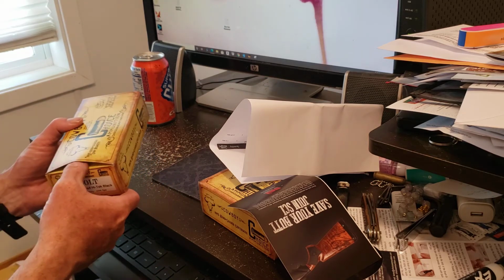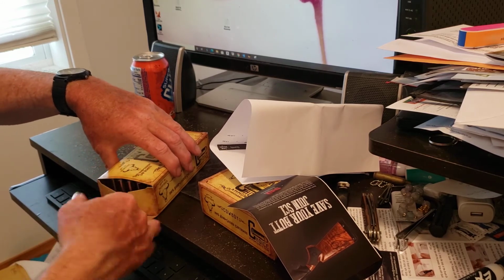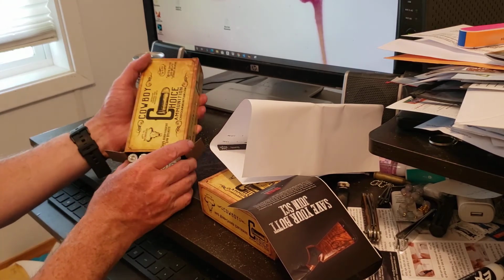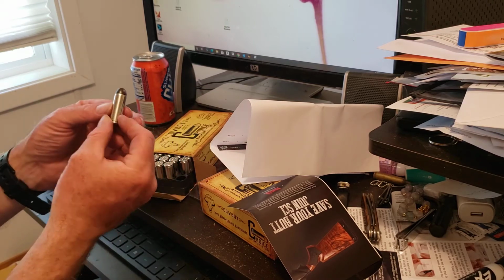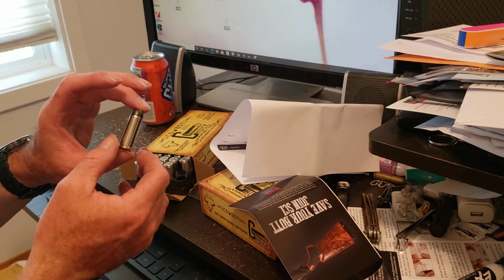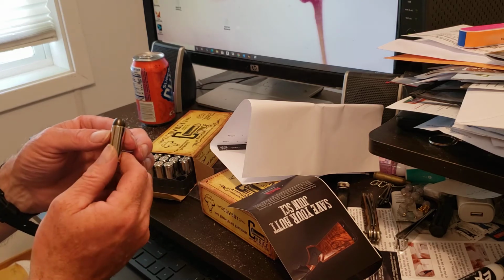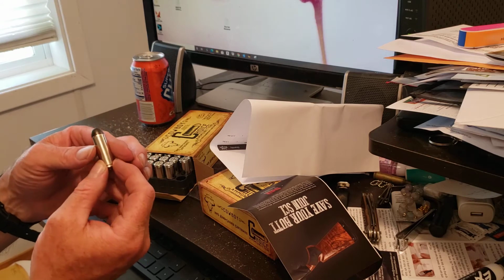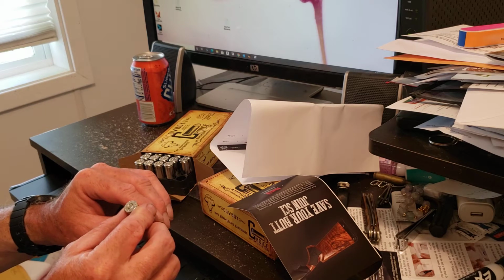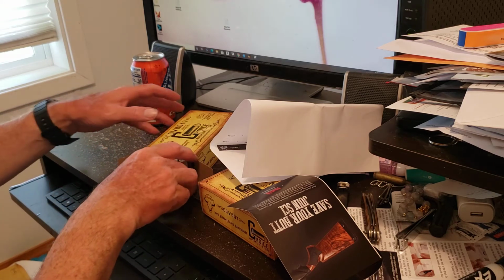Well, let's take a look at what the ammo looks like, if I can get the box open. Ooh, those are some nice cases. How about them apples? That's the 45 Colt. Coated lead, so it doesn't lead up your barrel all that much. Alrighty, that's what the 45 looks like.